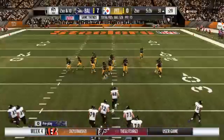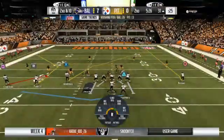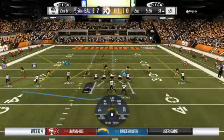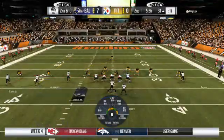Line of scrimmage, the 31 as they line up, 2nd and 10. No. Check. Patriot. Here we go now. Green 39. Green 39. All right, now, Lucky 56. Lucky 56.